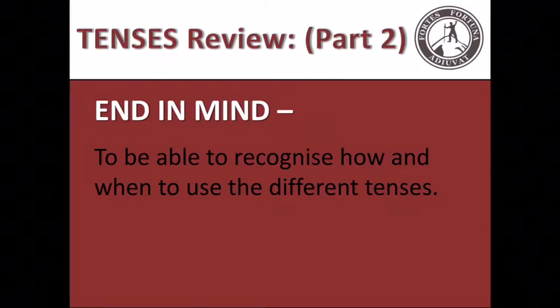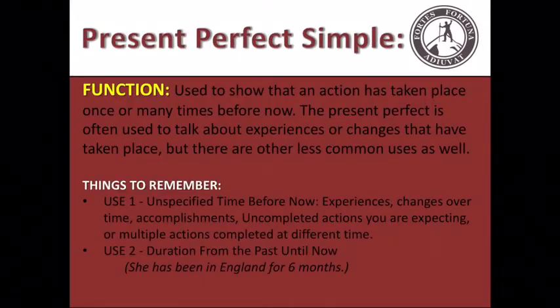Our end in mind, you may remember from video 1, is to be able to recognize how and when to use the different tenses. So let's get on with present perfect simple.